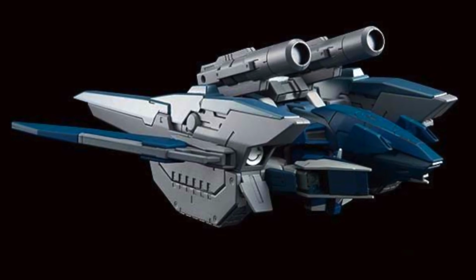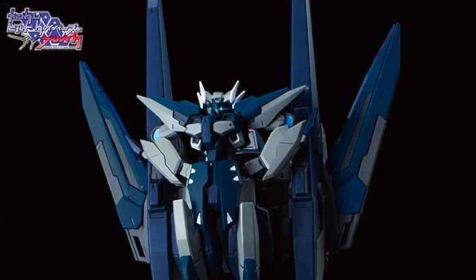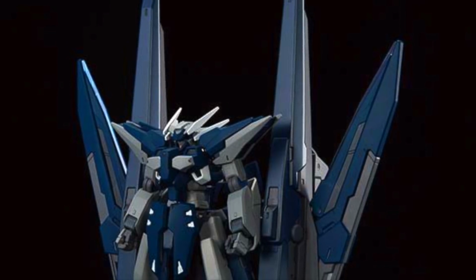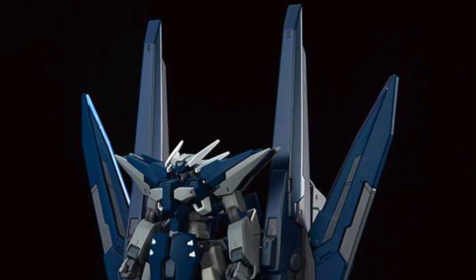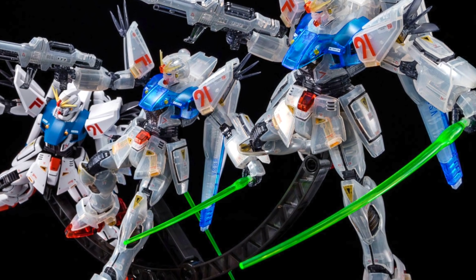Do let us know what you think. For us, we'll definitely be skipping the Real Grade Benchinon and also the Master Grade F91 after image color effect. The Wing Gundam Endless Waltz high resolution model definitely seems to be high on our list. So that's our video for today.